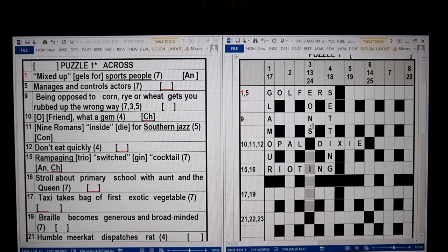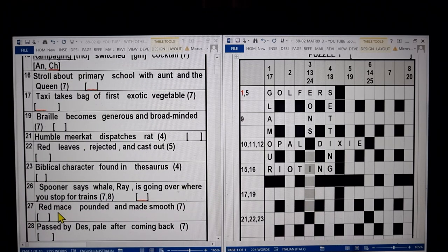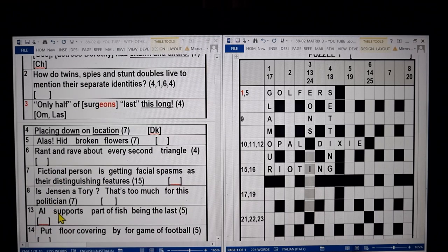What's that? That's 13 down. 13 down, we have L supports part of fish being the last. Five spaces with an I second. Okay, pause and solve. Okay, all solved. Here we go. Let's look at the clue. L supports. Supports could be a charade flag. Something supports something. Could be a charade flag.